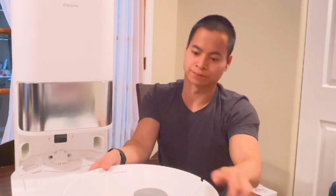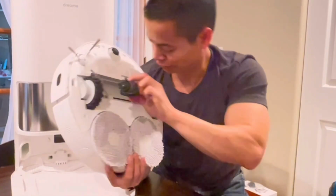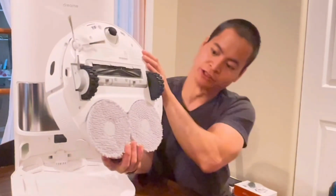So cool. Now we'll put this thing back together. Let's see. How do we do that? It just slips in like that. And then this thing should just snap in. But actually, that was pretty easy.